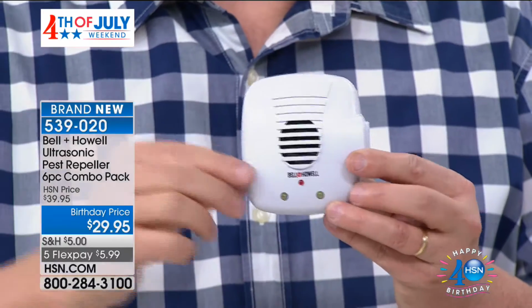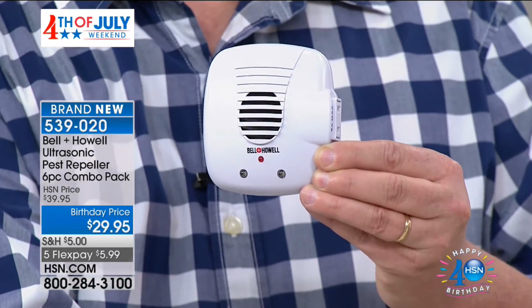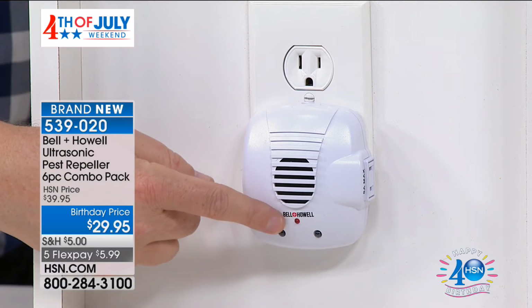All you do is you plug them in. There's nothing else to do. You leave them go. You'll see a little red light will flash. Now we've got one on our little wall here. You can see. The little red light flashes. The only reason they did that is so that you know that it's working. It'll give you that protection. You see that little red light right there flashing.